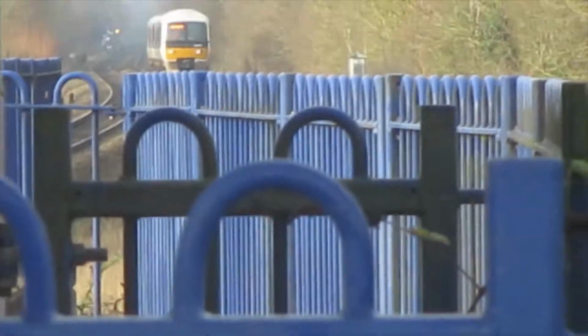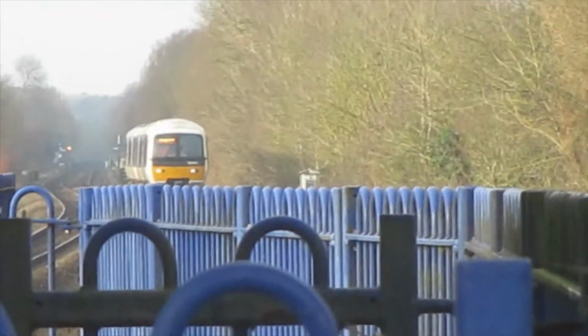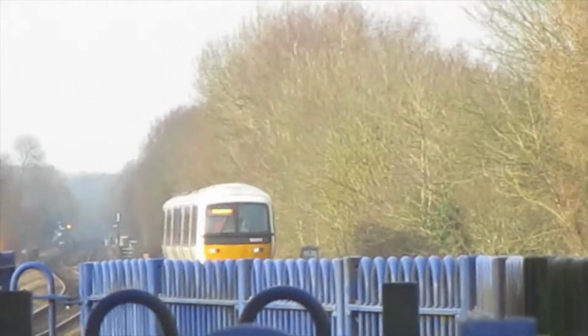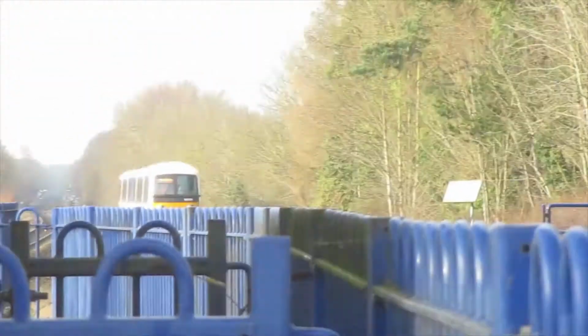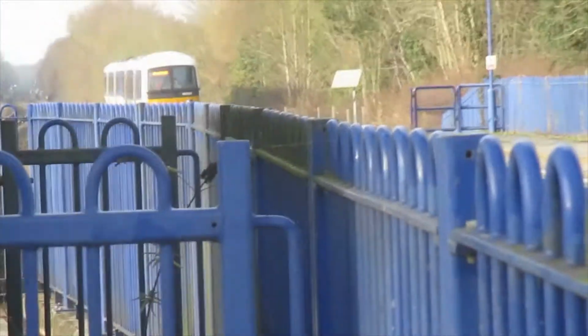Okay then, first train coming in at a very cold Denham is the 11:33 Chiltern Railway service from High Wycombe to London Marylebone. I apologise if it's quite shaky because it is very cold. It's another two car unit. It looks like 165004. Yeah, it is 165004.